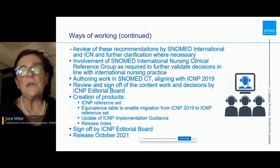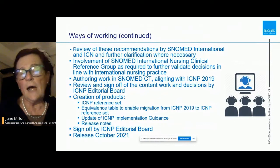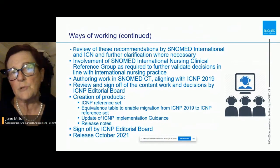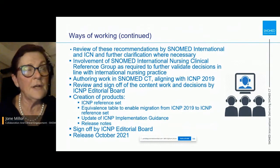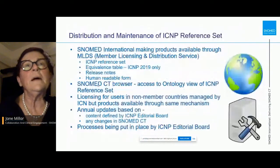There's an updating of an ICNP implementation guidance being done by ICN, and our normal release notes, which have been agreed by both organisations, which will go out with the products. All this is being signed off by the ICNP editorial board, and yet again, I'm telling you, this is released this month. The next slide.